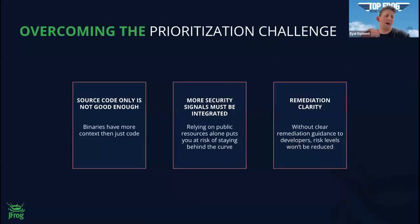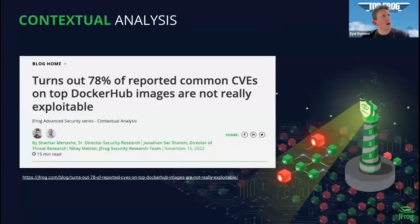So let's look at one example that demonstrates all these things in one, and that is contextual analysis. Our research team, we have a dedicated research team, which I'll touch upon in a couple of minutes, conducted research on top of Docker Hub's images. And it turns out that 78% of the reported CVEs on top of Docker Hub images are not really exploitable. What I mean by that is, even though there's a CVE, attackers cannot actually take advantage of those CVEs because they are not exploitable, meaning that the specific piece of code that is vulnerable in these packages is not really being called or used within those Docker Hub containers or images.